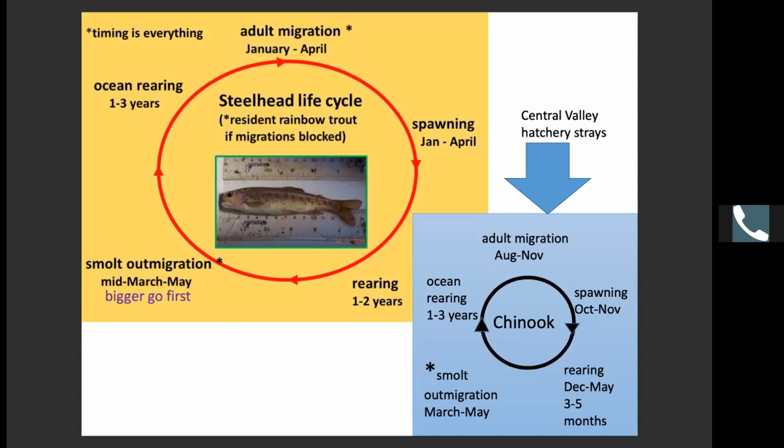Because this run is largely driven by the Central Valley fish, the availability and number of fish from year to year changes. And then the additional factor that really makes a difference in the number of Chinook in our streams is Chinook have been very sensitive to changes in ocean conditions.